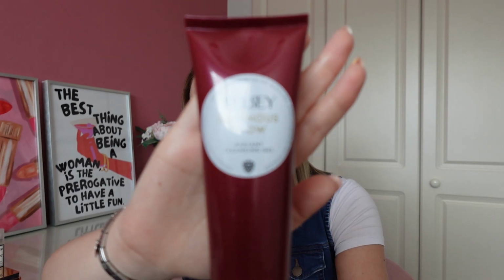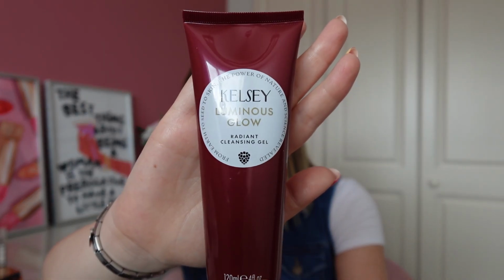I'm not sure where I'm at, so I will try and mark it. But it does feel like there's a lot of air in this product. This is what it looks like. So yeah, my goal is to finish that one.